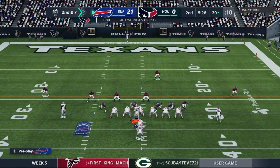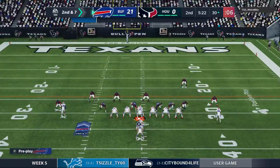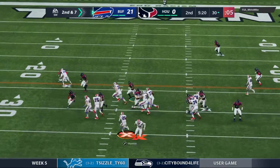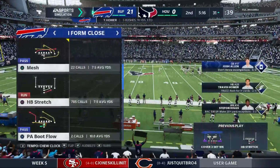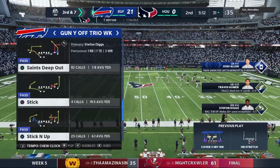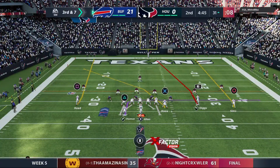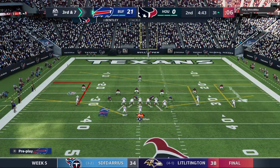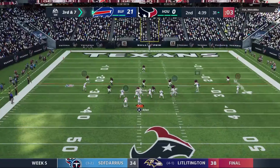Brings up 2nd and 7. This is Homer. And he stopped immediately there. No gain on the play, and it's going to bring up a 3rd down. The stop by Taven Brown. Early down stuff to put this offense in a precarious position. We know that securing the point of attack, especially against the big-bodied guys in the middle of this D, has got to be priority one.